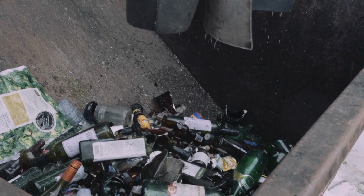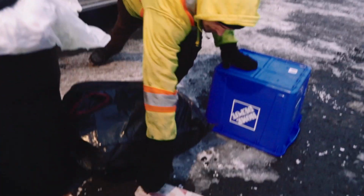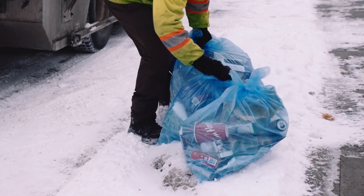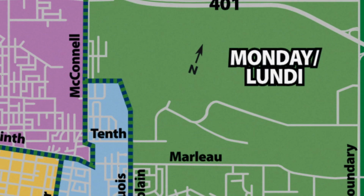And so along with single stream, we have weekly recycling, which is great because you can put it out with your garbage every week. You don't have to worry about holding on to it for a couple of weeks at a time. We have noticed an increase in participation because of that.